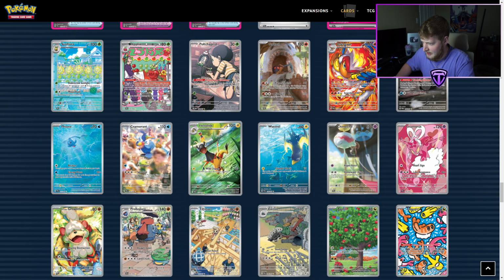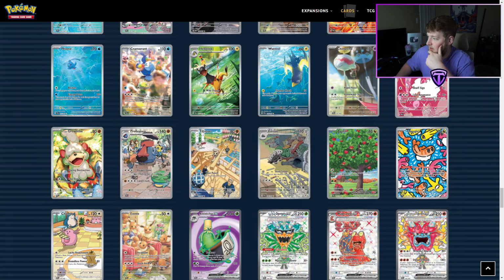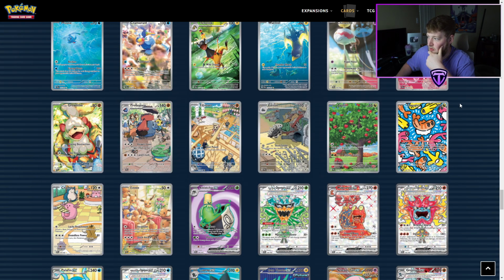Yeah, like Cramorant, Wattrel. I am a big fan of the artworks. They're all unique. I do like the pink on this card. That looks cool. They're all cool artworks. I'm just not seeing anything that really sticks out to me as, wow, people are going to want to buy this set to get that card. Timber, that's a nice Timber card. Cool little Applin tree. This is my favorite one so far, I think.